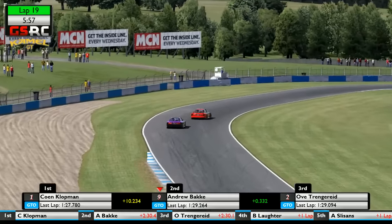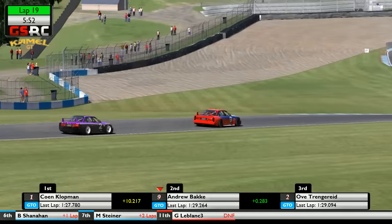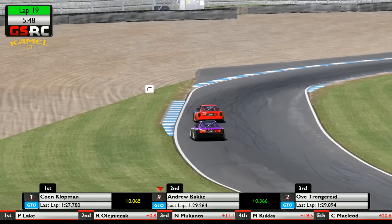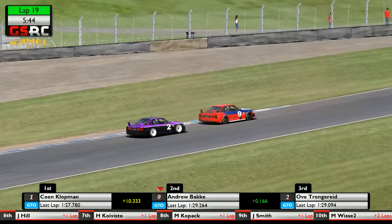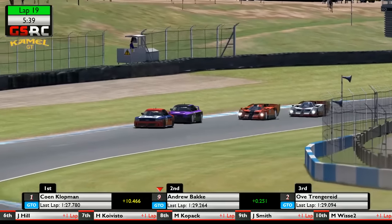Boy, Ove is just slathering on the pressure. I am impressed with this drive by Andrew, though. Very, very solid performance from him here for today. You know, he's made a few mistakes, but whenever you make mistakes, sometimes it's not about making the mistakes; it's about how you recover from them. He's been able to recover from them just fantastically.